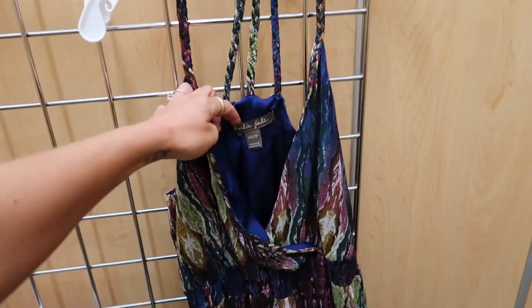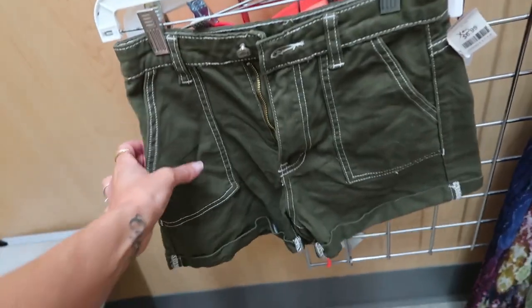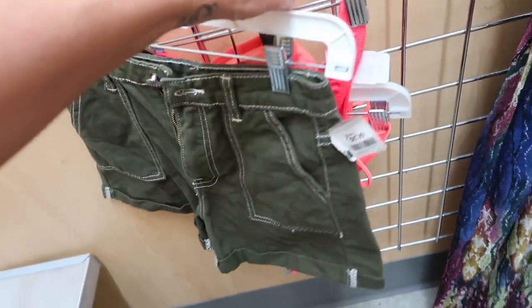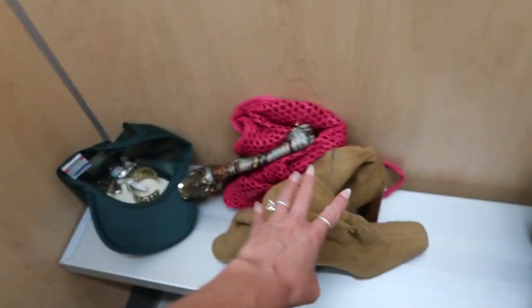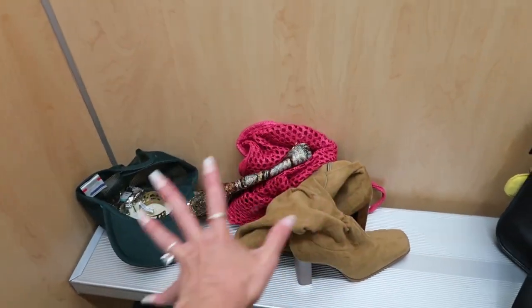I have collected quite a few little things and a few clothing pieces, so I'm gonna head over to the dressing room and try everything on and see what we can put back. I'm in the dressing room and I did find two or three little things I wanted. A jade dress. I thought the colors were kind of pretty. And then these cute little green shorts. I think they're gonna be too small. And some little bathing suits. And then I have a bunch of my accessories over here.